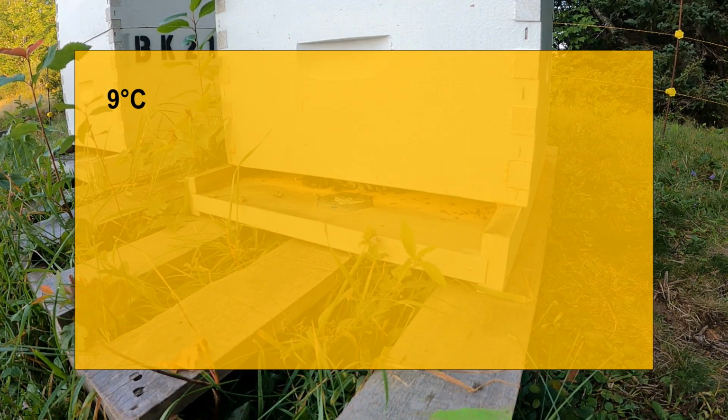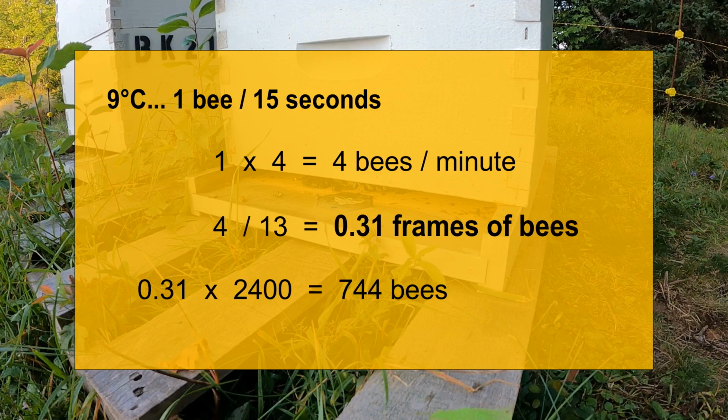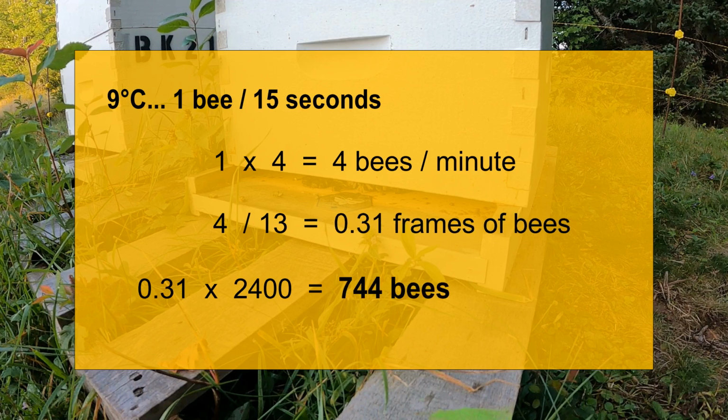At 9 degrees Celsius, there was one flying bee returning to the hive. Using the calculations from the first example, this would indicate there are approximately 0.31 full frames of bees in the hive, making up a total colony population of approximately 744 bees.